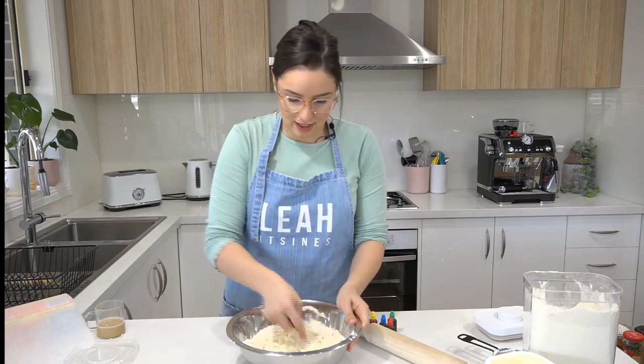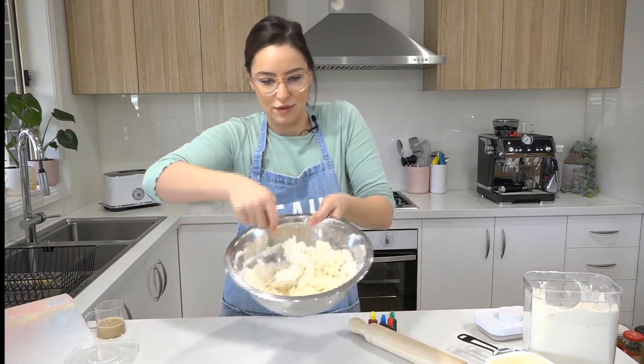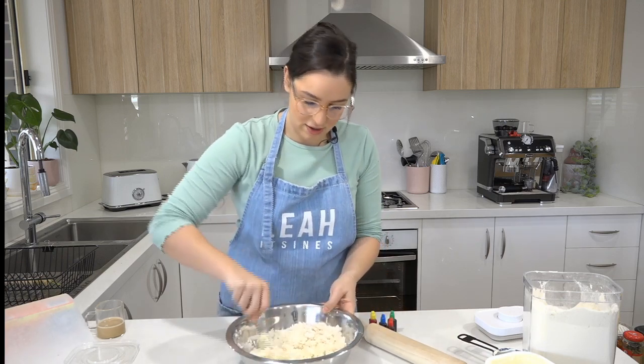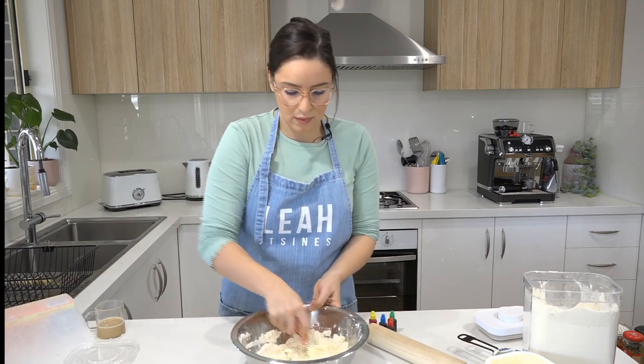Okay. So you're going to mix this together until it's kind of like a crumbly-ish sort of texture. And then we're going to put it out on the bench because we need to semi-knead it. It's not really super necessary to do.